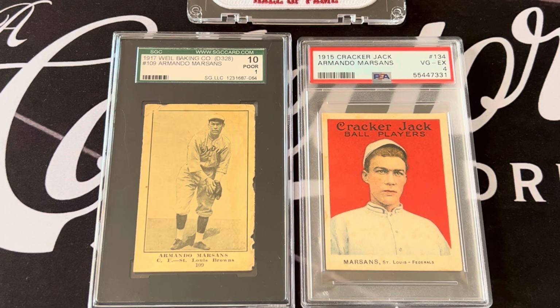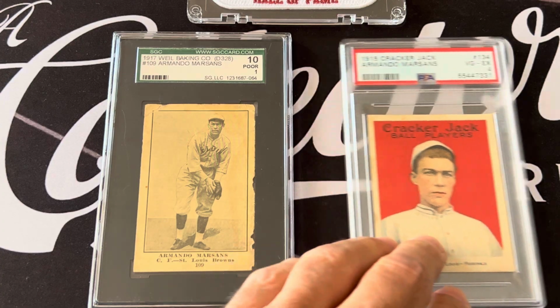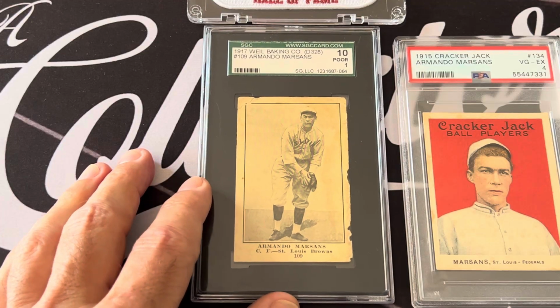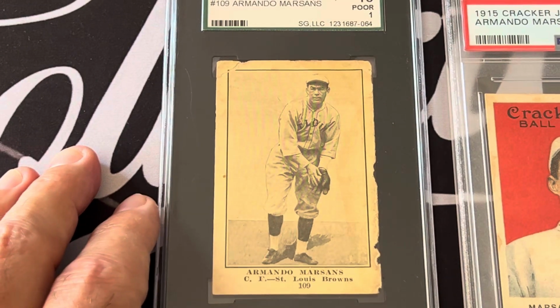So, just like Curt Flood, he was the first guy to really challenge that league. So, that's kind of the history on that, as the first guy to challenge the league and the reserve clause. So after he won the lawsuit, he went back to play in the National League, and he went to play with the St. Louis Browns. And here's the card, the Wild Baking card, when he played for St.